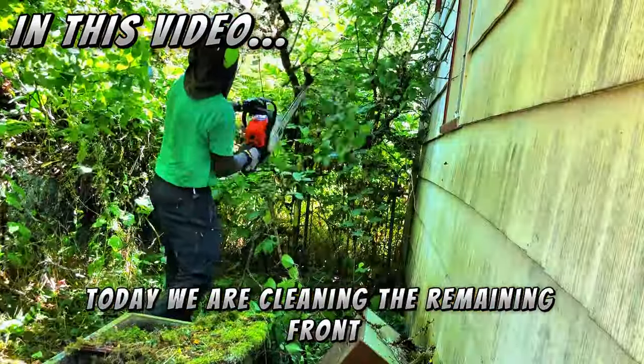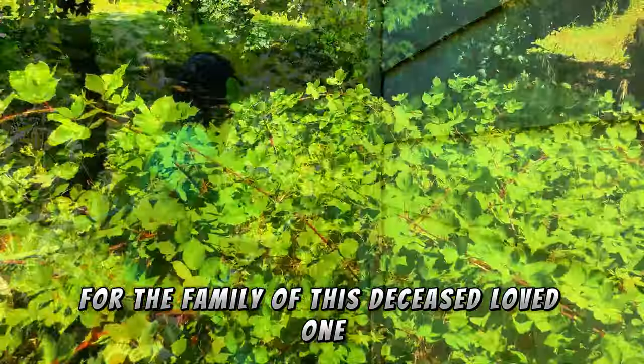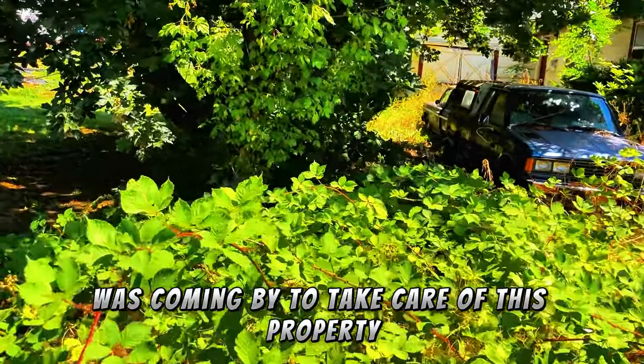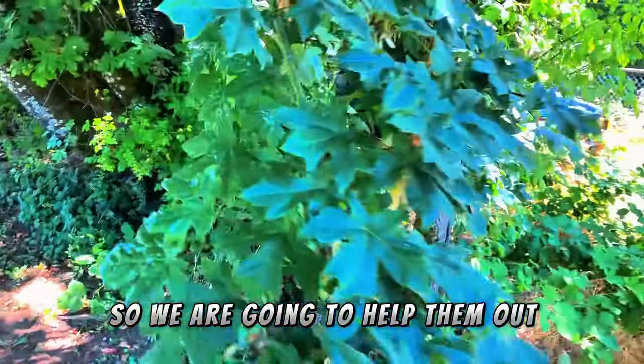Today, we are cleaning the remaining front and side of this extremely overgrown property for the family of this deceased loved one. I was told that a relative was coming by to take care of this property, but as you can see, it's been a while. So we are going to help them out.